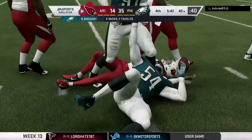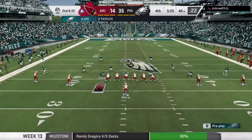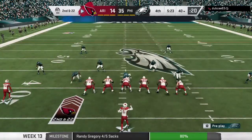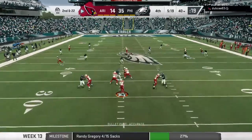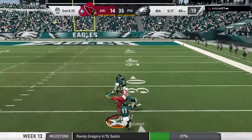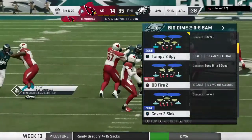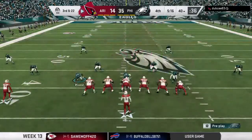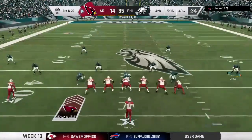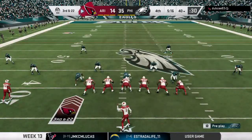Nowhere to escape, and he goes down. Randy Gregory picks up his second sack of the afternoon. After the sack on first down, Murray. And that will be incomplete. Tried to dial up the long one way out there, but it'll be third down. The Cardinals on third down. They've struggled to the tune of 2 for 8 so far. This will be third and forever.